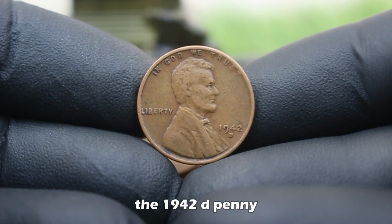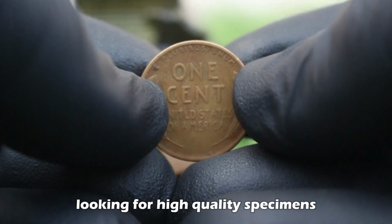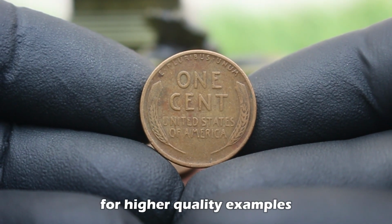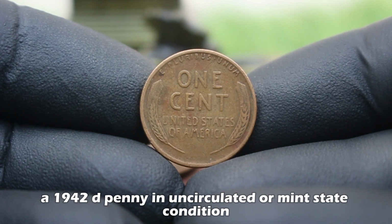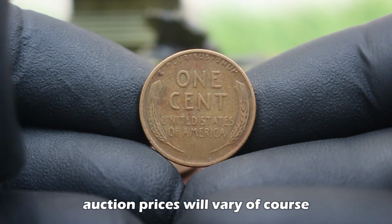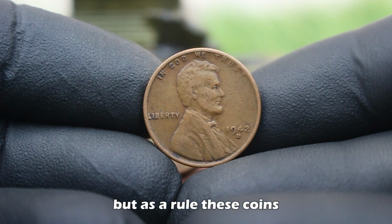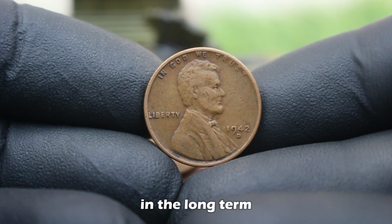The 1942 D penny with a mint mark is especially desirable to collectors looking for high-quality specimens. For higher quality examples, a 1942 D penny in uncirculated or mint state condition can fetch upwards of $21,000 depending on the specifics of the coin. Auction prices will vary, of course, depending on the demand and the condition of the coin, but as a rule, these coins are considered excellent investment pieces in the long term.